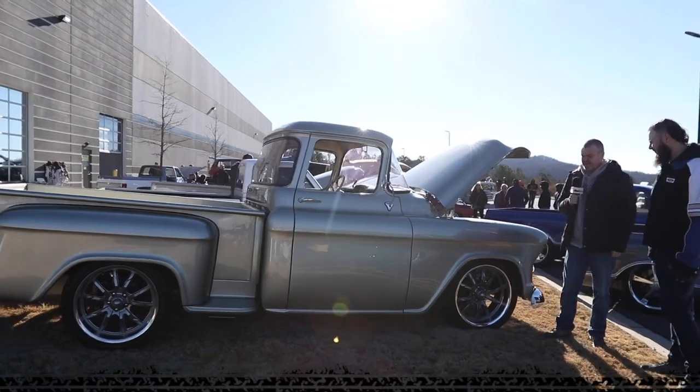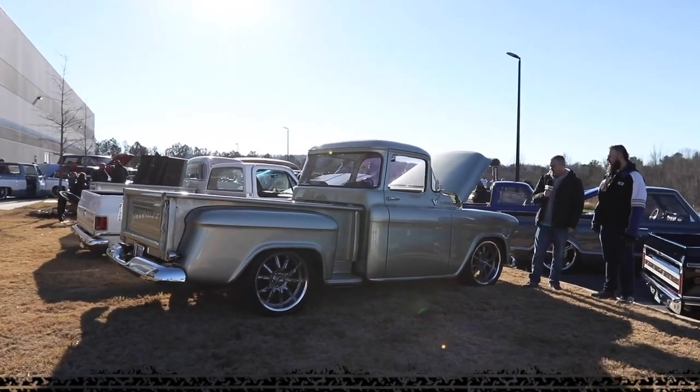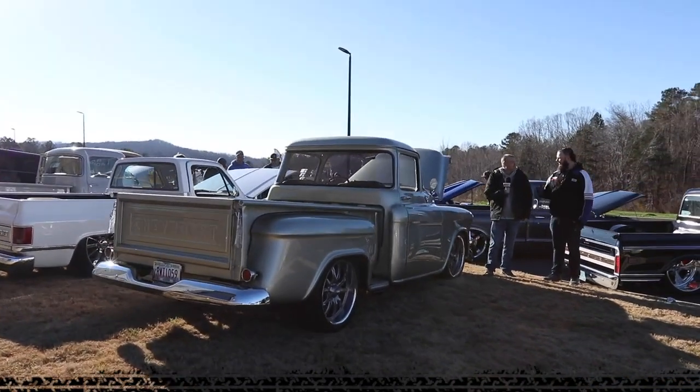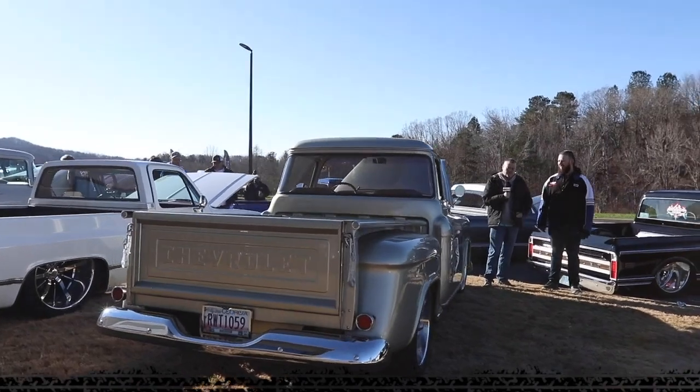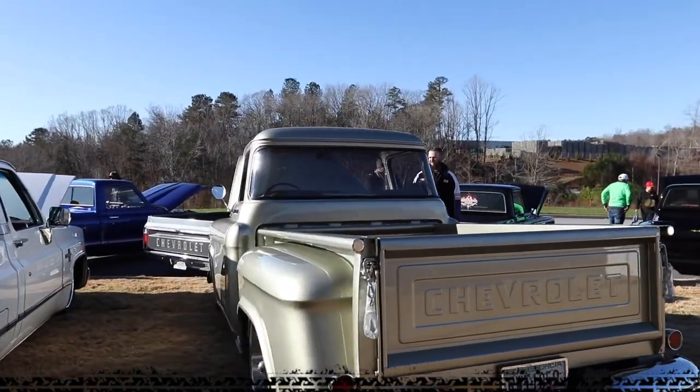My dad bought it in '68. Started our business with it. Wow. Just finished it about a year ago. Dude, that's so cool. He bought it in '68. This was his work truck. Yeah. Wow. Work truck. He started a business with it. Ran a farm with it. Hauled race cars with it.